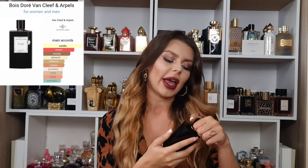Next, something that I love, a line that I genuinely really like. From Van Cleef & Arpels, we have Bois Doré. Most of the fragrances from their private collection I just love, and Bois Doré has to be my favorite. Bois Doré is this almond with some tobacco and it's something creamy as well. I've explained this a billion times: for me this perfume smells like you are making a tiramisu and someone is vaping in the same room, or smoking shisha, like sweet pipe tobacco, but not smoky, not ashy, nothing like that.